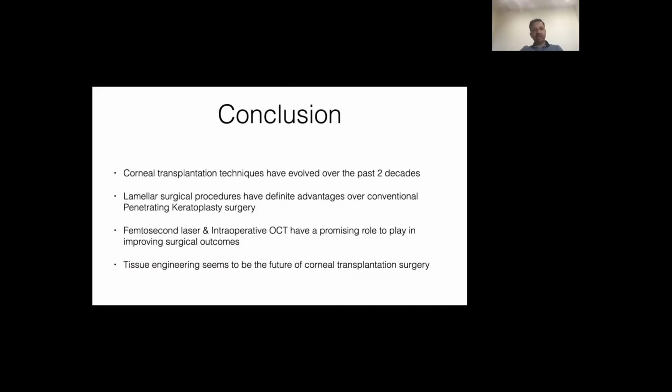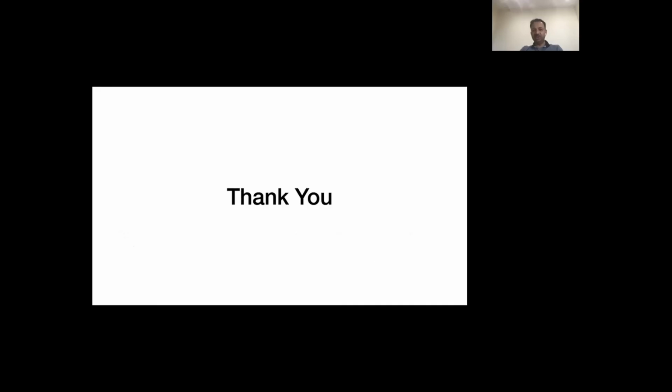So in conclusion, corneal transplantation techniques have evolved over the past 2 decades. Basically, corneal surgery has become much more glamorous now. Lamellar surgical procedures definitely have advantages over conventional full thickness surgeries. The use of femtosecond laser and intraoperative OCT definitely have a promising role to play in improving the surgical outcomes. Tissue engineering seems to be the future of corneal transplantation surgery. Maybe over the next 4-5 years' time, whatever we are doing now will again seem very rudimentary with the introduction of cell-based therapy for corneal procedures. Thank you for your patient hearing.